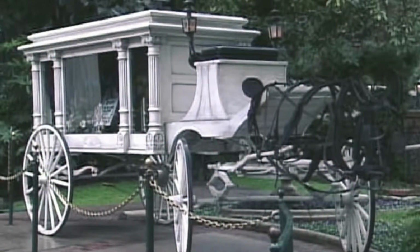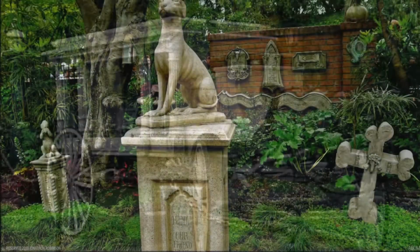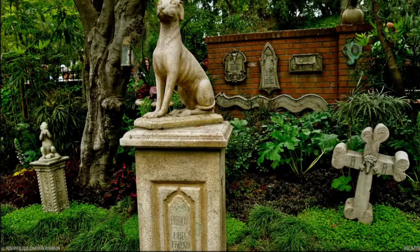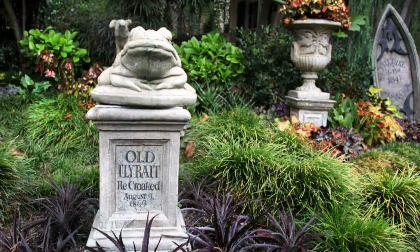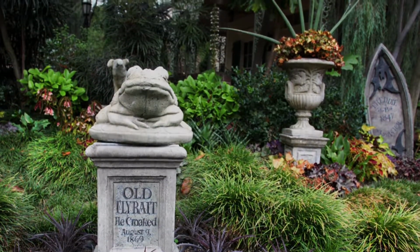And at Disneyland, it's a lot more happy. There's a white hearse instead of a black gothic hearse, and there's not as many tombstones. There's only one pet cemetery and a secret pet cemetery in the back. So it's not as crazy as Magic Kingdom's, and personally, I think Magic Kingdom's better.